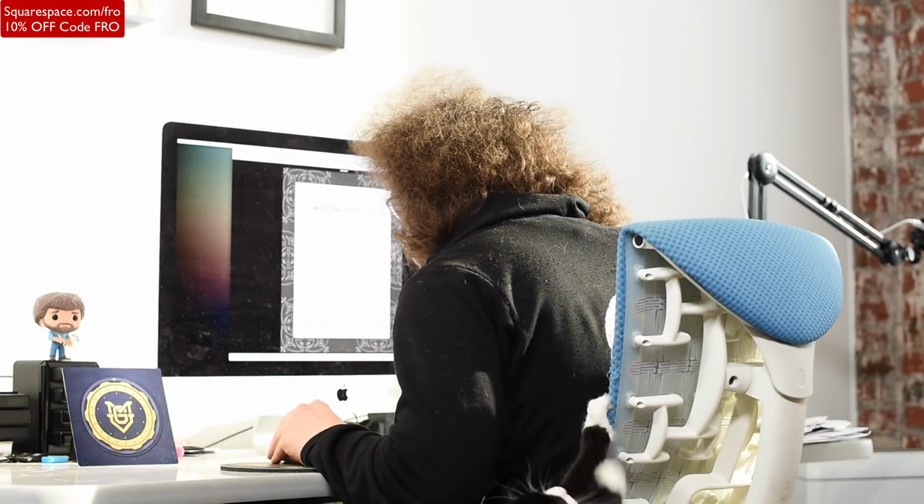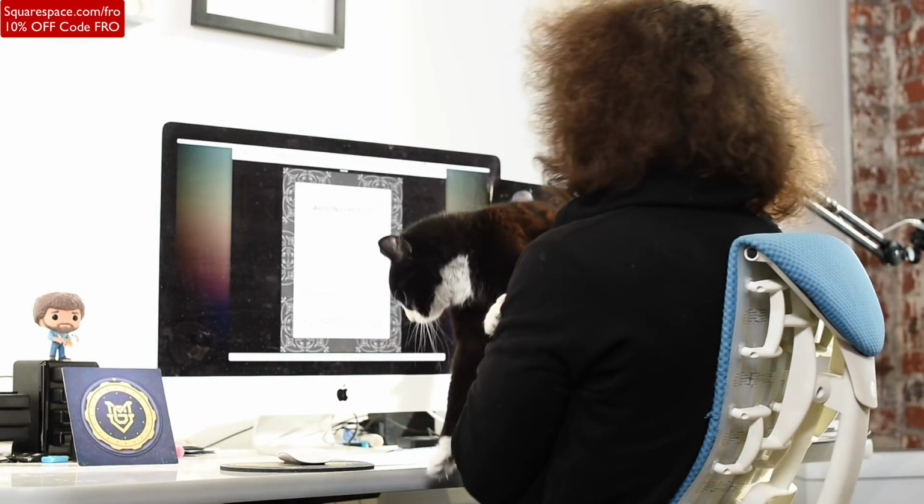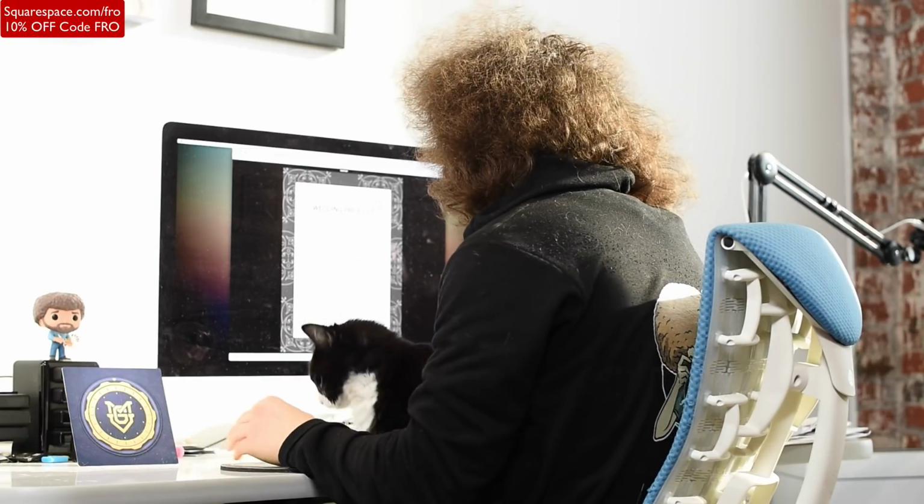What else could we get additionally? Additional photographer. Hey, Kitty, please don't pick at my chair. Thanks, Kitty. You don't have to pick at my chair and ruin my Herman Miller chair, Kitty.